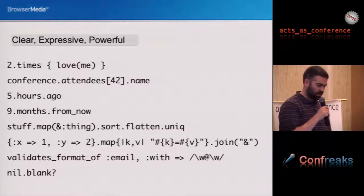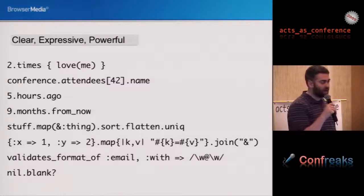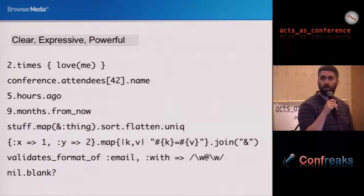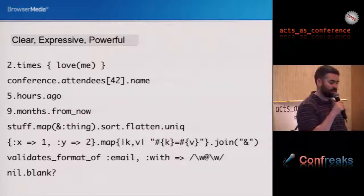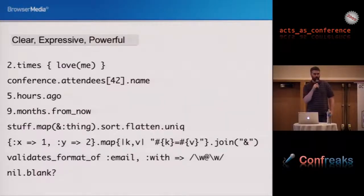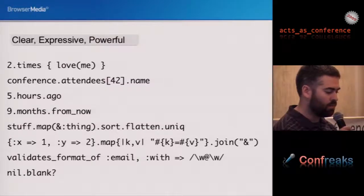So first off, compared to Java, one thing that Ruby has is a very clear, expressive, and powerful syntax. This is just an example of some random bits of Ruby code that you can probably decipher. There are lots of things going on in here. Everything is an object, you have blocks, and you have literal syntax for hashes, arrays, and regular expressions.